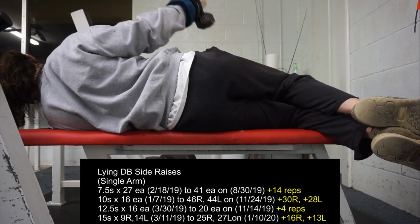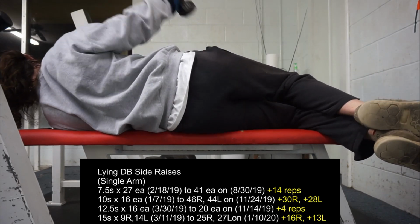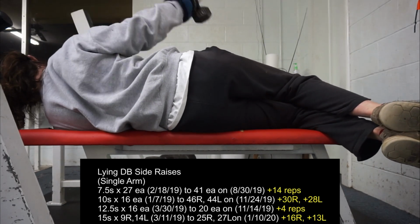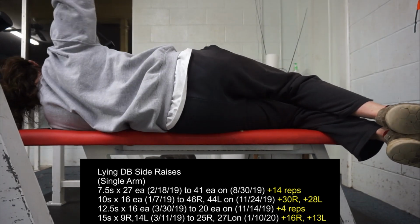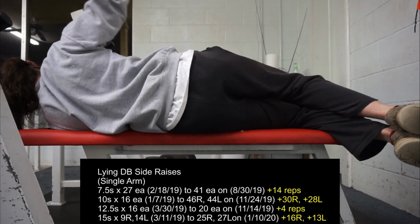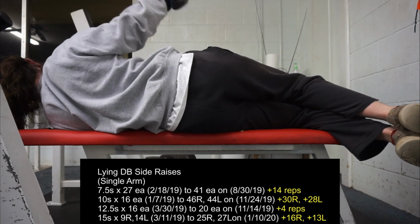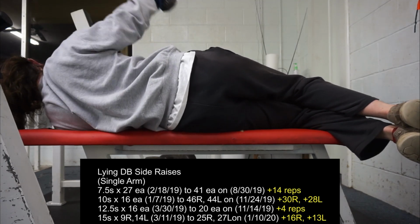Now I'm the only person I ever see doing lying side delt raises, so I'll pop the tutorial video of that up, and why it's basically way safer on your shoulder and everything too. And it's really good to pair with the standing dumbbell, because it works the exact opposite, the way the gravity works, the curve of that. So it's really stimulating the muscles in the exact areas where you would be lacking with the standing.